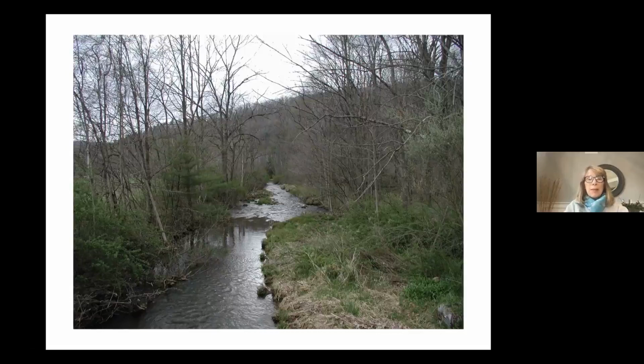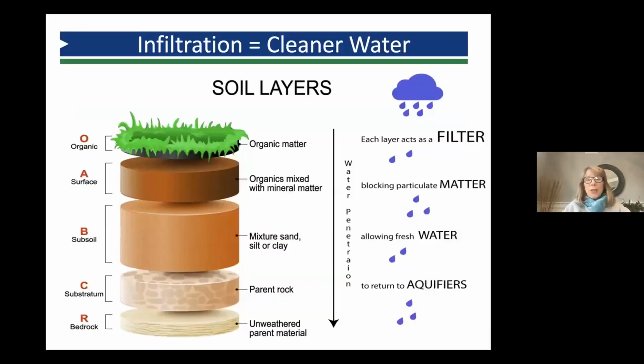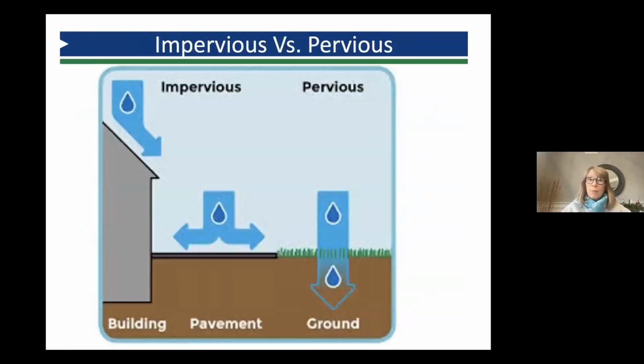Someone told me once the riparian buffers are like body pillows on either side of a stream. So infiltration, you'll hear me say this a lot, where each layer is acting as a filter, blocking the particulate matter and allowing fresh water to return to the aquifers below.